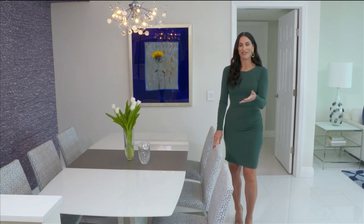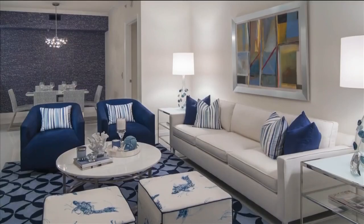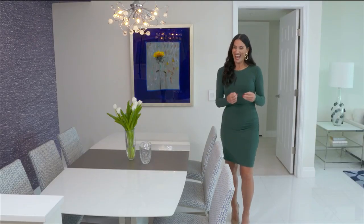So we're actually visiting one of my clients' homes. It was a design project I worked on a few years ago, and the clients love using blue as one of the main colors in their spaces. So here we made it very interesting and brought it throughout the great room area.